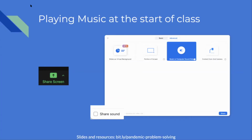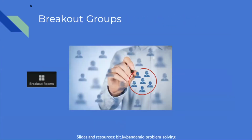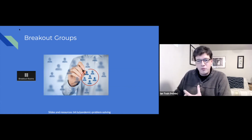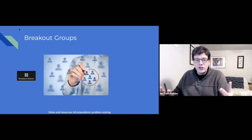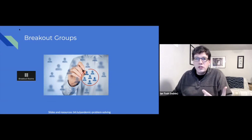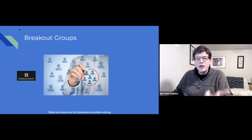The next thing we'll talk about is breakout groups. This is something that in a classroom during the middle of a class session is very easy to do. You know, break out and talk to your neighbor about a given topic, come back and report to the class. It can be easy to do in person and a little bit more complicated to do on Zoom. However, still very possible. You might use these breakout groups to do some pairing of work, or to do a little bit more intense work.